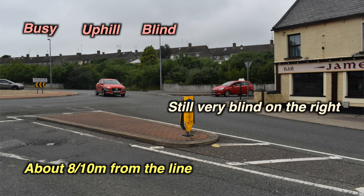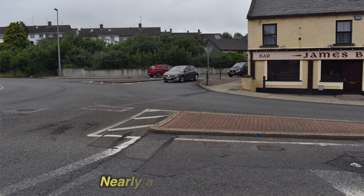So if you think of those three things, busy, slightly uphill, and definitely blind, that's all the more reason to do the roundabout in first gear. Because if it's on a slight uphill, it's probably more likely to struggle in second gear anyway. So it clearly makes more sense and is more practical to do it in first gear for more time and control.